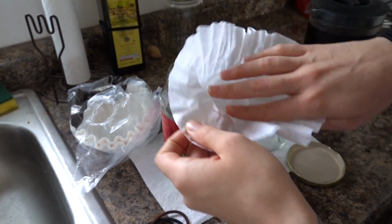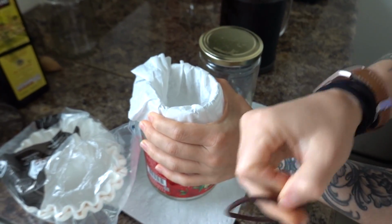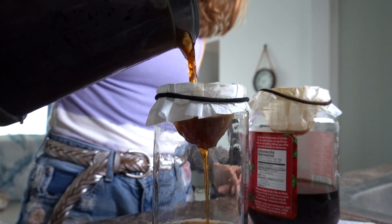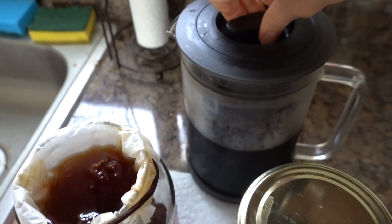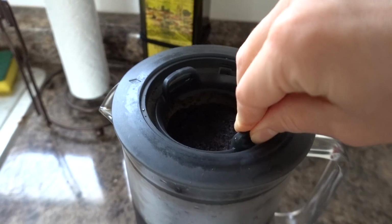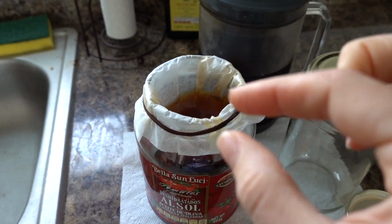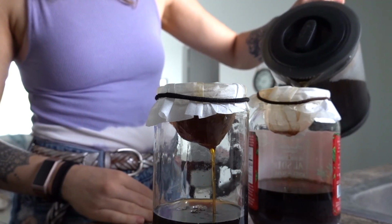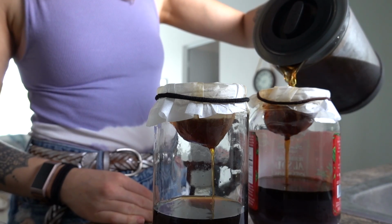This step is not necessary, but I like to put coffee filters over top of these glass jars. I take the cold brew and pour it over top. This step is unnecessary because this has its own filter inside of here that really does filter out most of the coffee granules, but this gets out the little fine sediment, and I don't prefer to have that in there, so I just do this, and then I can store it in the fridge for like 5 or 6 days, even though it doesn't typically last me that long.